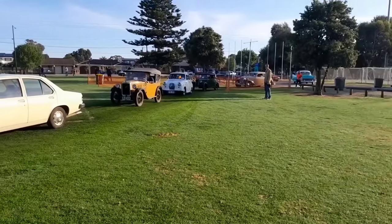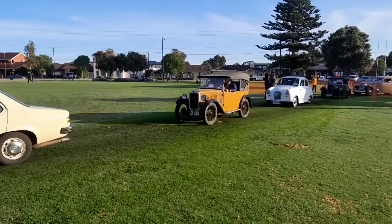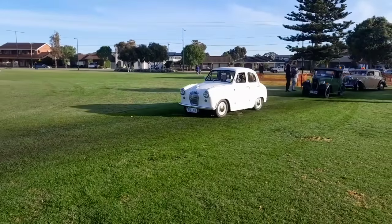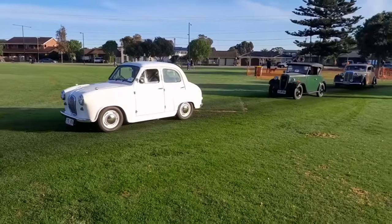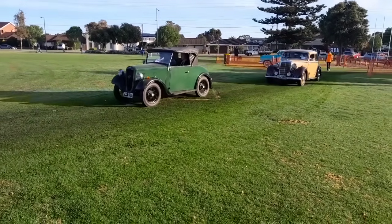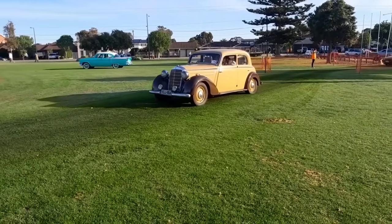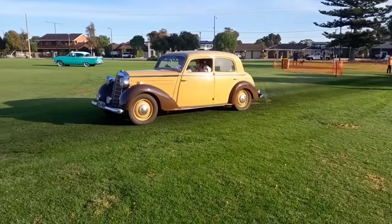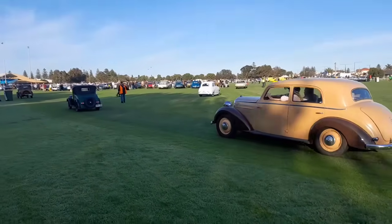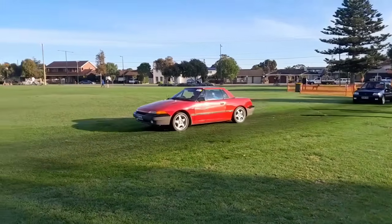Followed by a little Austin, whatever that is. I'm not too sure about my little Austins. But yeah, that's a cute little car. Peanuts. And I think this is what, an A30 or A40 Austin. And followed by another little Austin. Here comes a nice Mercedes, old school Mercedes. It's very cool to see as well. So as you can see, lots and lots of vehicles are rolling in, and like I said, filling up the oval before they depart for their journey from the sea to the hills.